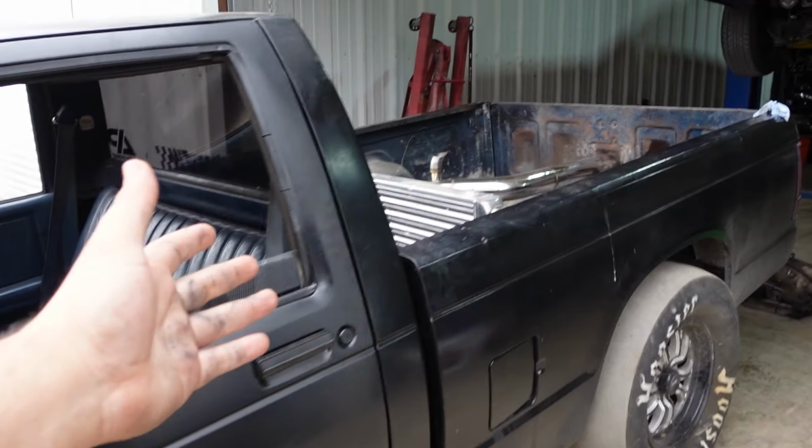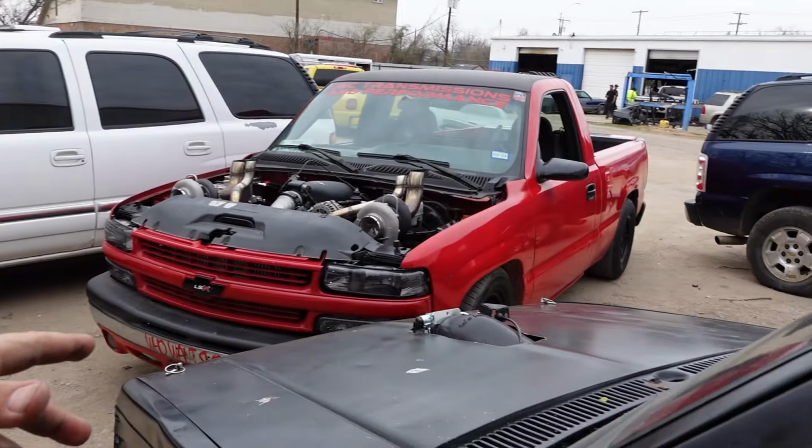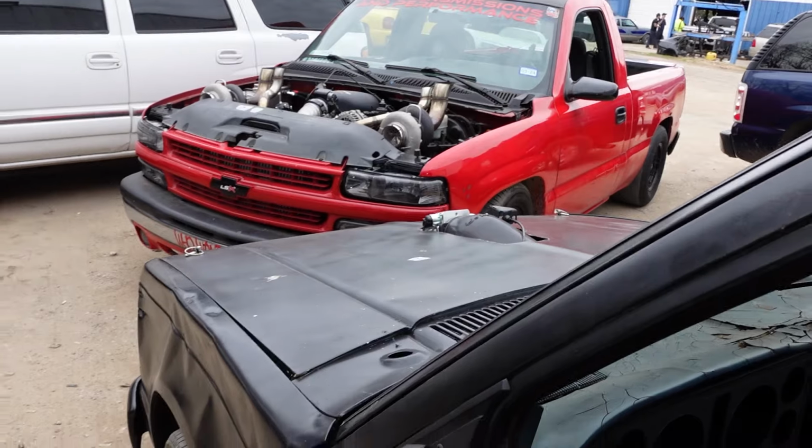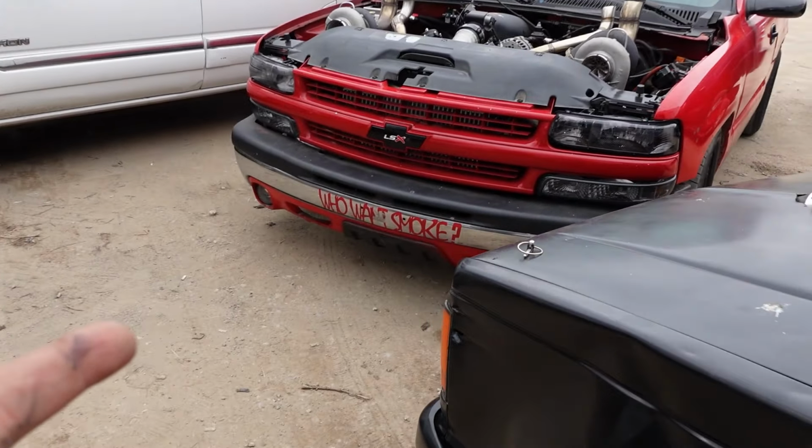weight. Got that turbo S10 right here. Got the twin turbo Silverado right here. Turbo Yukon right there. And for the most part, these two are gonna be making it to the track today, hopefully. Who wants smoke? S10 does.